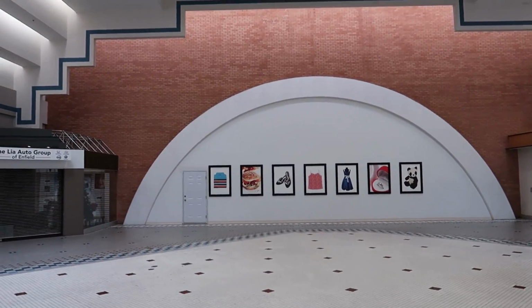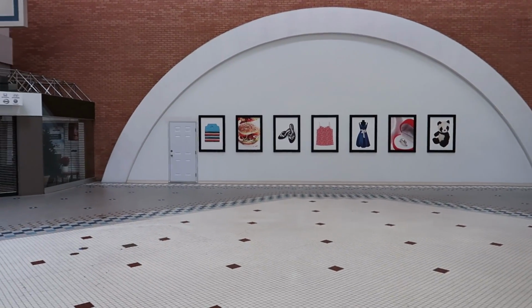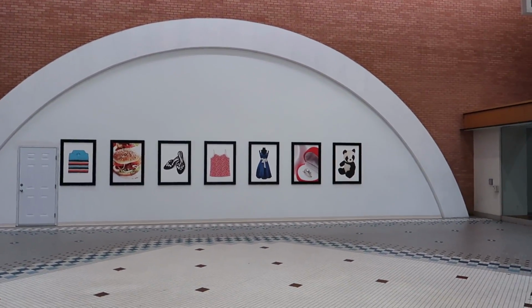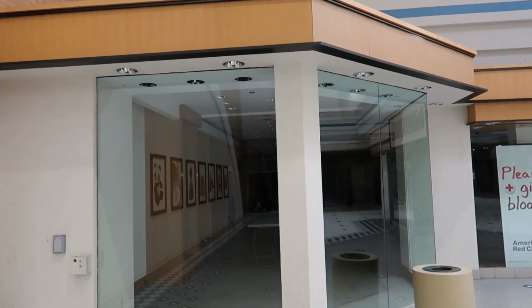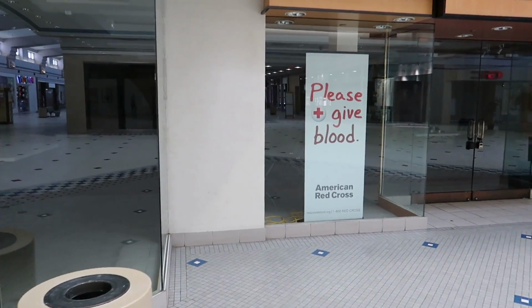And so here we are approaching the closed Macy's anchor space. And even on the inside it has that cool rounded arch. I really like that. So here we have a large store that I guess they were doing a blood drive in.